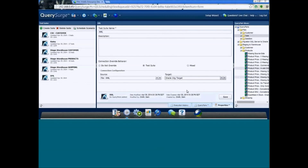So this is just an easy way. If you change environments, you don't have to go back through all your query pairs and update them. There are two different ways you could do it. You could do it on the query pair level, or you could do it when you're actually designing a test suite.